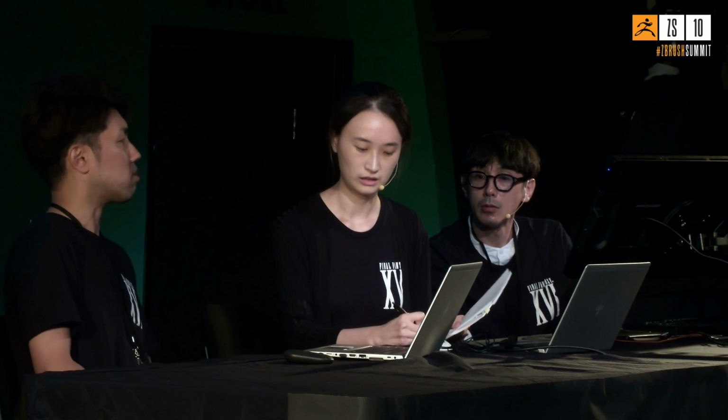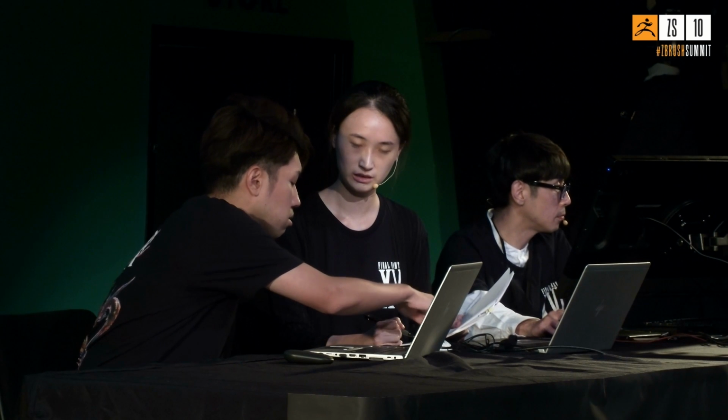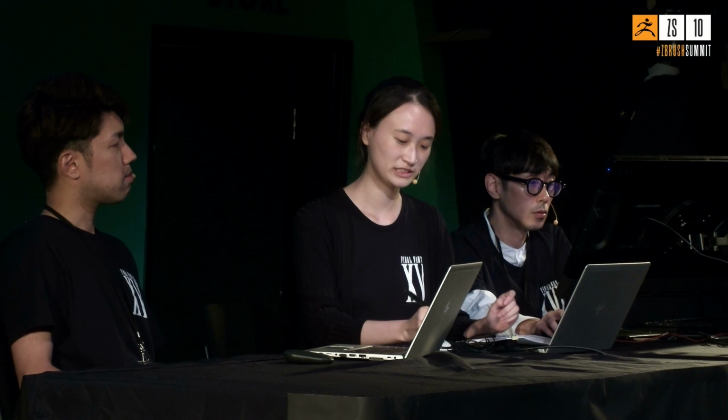So for most of the tattered effect, it was all sculpted in ZBrush. And then there are some string-like details, and those were done in Substance Painter.